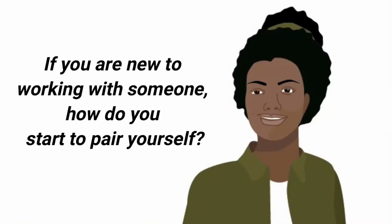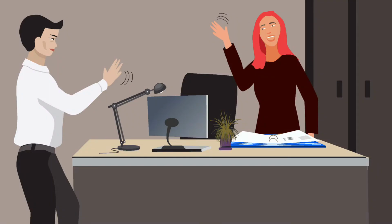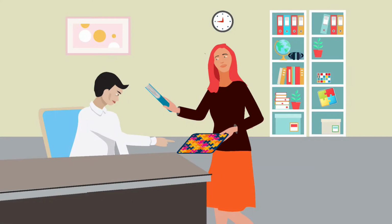If you are new to working with someone, how do you start to pair yourself? First, identify what the person's interests are, for example, by referring to their face sheet, profile sheet, or file. Get to know the person's likes and dislikes. Then, introduce yourself without the expectation that the person greets you back. Provide options of preferred activities that they would want to engage in.